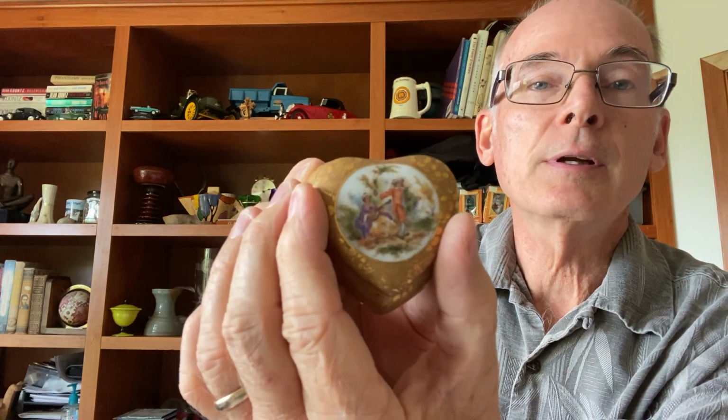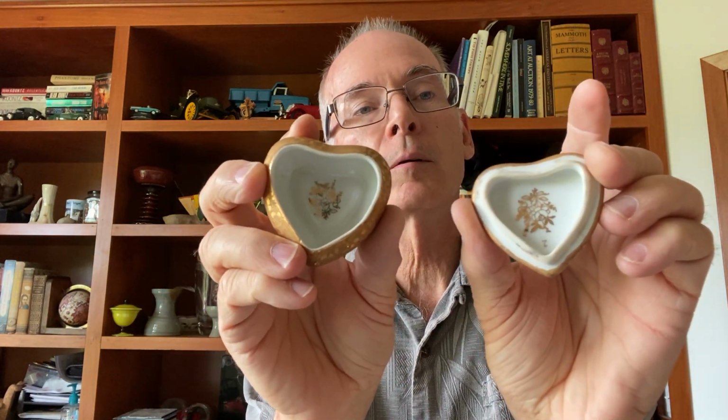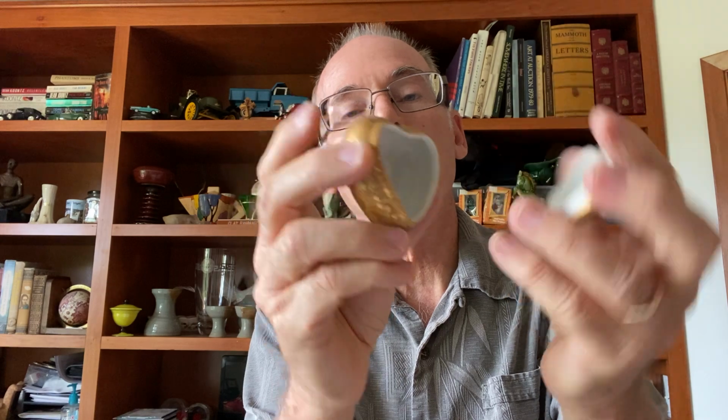Sorry about that. I forgot I took this out earlier. And it's a little trinket box with a hand-painted scene on top. Looks like it's covered in gold. That has a design on it. It has a little monogram or symbol on it, both inside and out. And then on the bottom, it's Limoges, France.